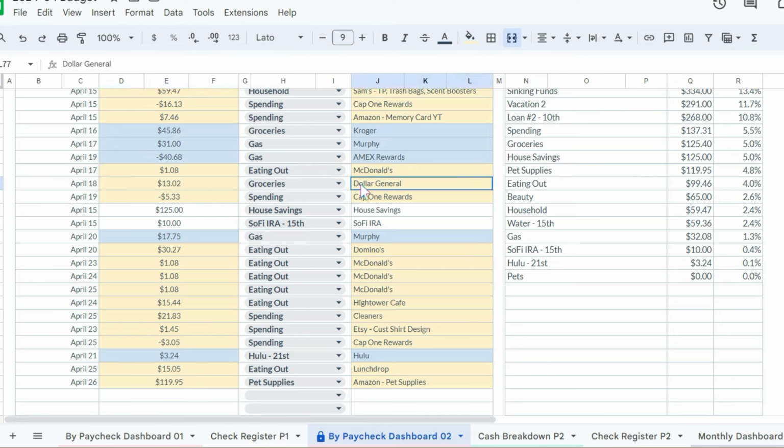Dollar General, we got a couple of things for groceries. I think it was for breakfast, $13.02. We did cash in some Capital One rewards, and that was $5.33. And I applied that towards the spending as well. We did save our money in our house savings account, and that was $125. We did contribute to our SoFi IRA. That was $10.